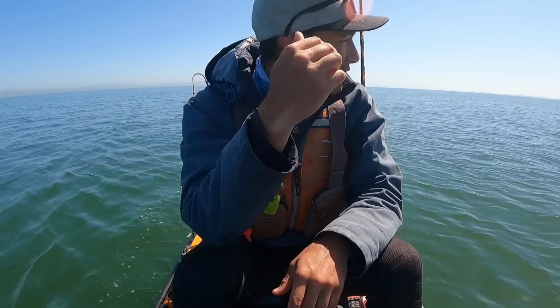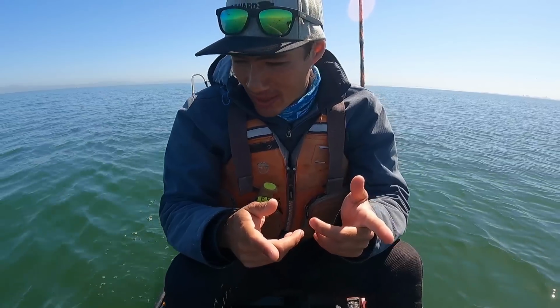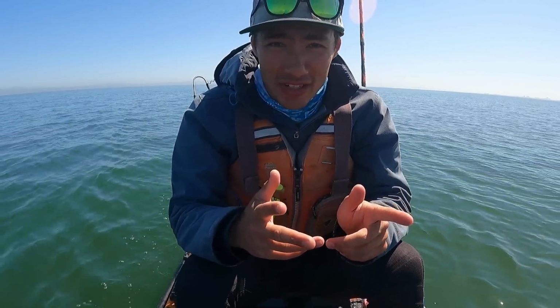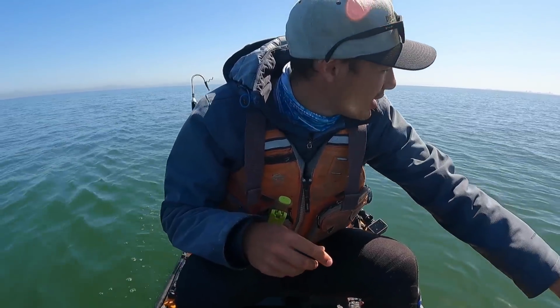So, very interesting. I went through a bait ball, right on the other side of it, boom, this rod got slammed. First I thought it was a striper, then it was fighting weird, not like a striper, so I thought maybe it was a halibut, but then it turned out to be a leopard shark. So, anyway, got that taken care of. Now we're back set up.